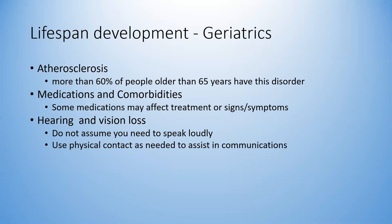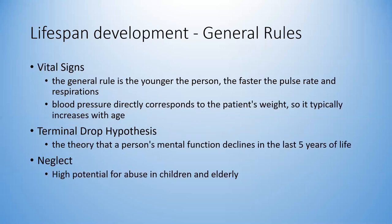Hearing and vision loss, don't assume that everybody that's old needs to be yelled at because they can't hear. Some of them can hear just fine, and some of them have hearing aids. You can use some sort of physical contact sometimes if needed to assist in communications for those that have hearing and vision loss.